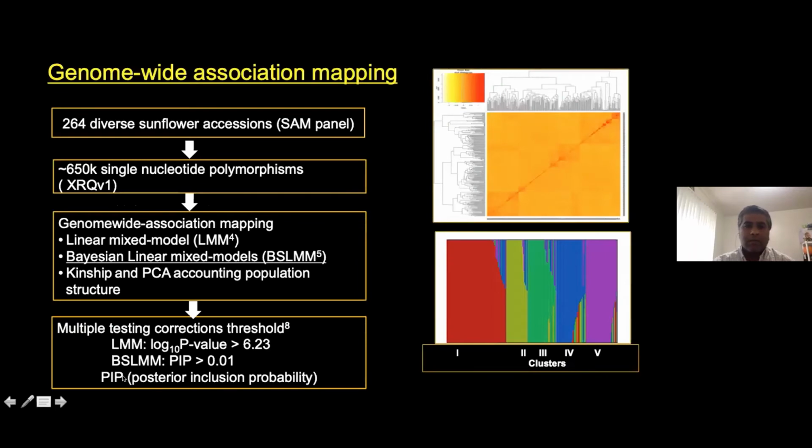Briefly, with this 264 diverse SAM panel accessions and the resource of 650,000 SNP polymorphisms mapped to XRQ version 1, we ran two models. One is a linear mixed model, and the other was a Bayesian sparse linear mixed model. Both of these models included kinship and PCA to account for population structure. We also applied a multiple testing correction threshold for both models, and that's the stringency line we establish for any SNP to be significantly associated with a trait.